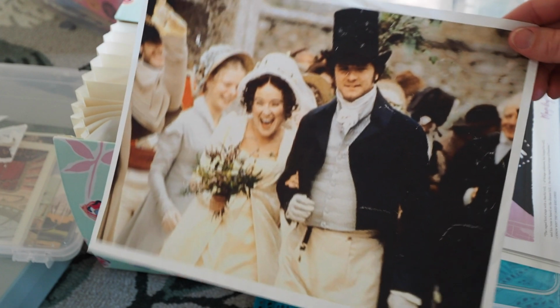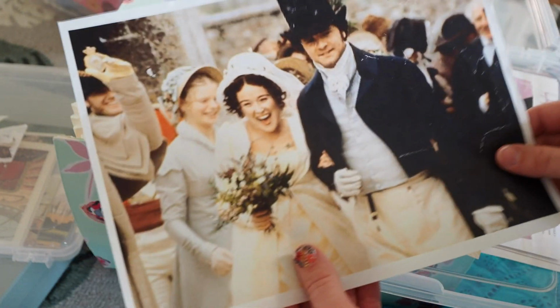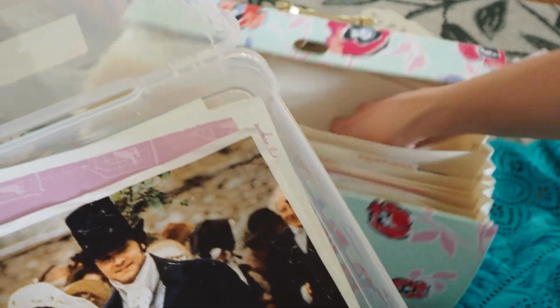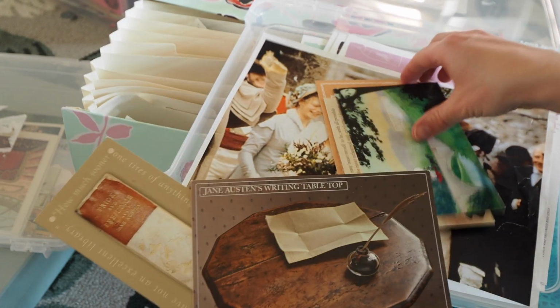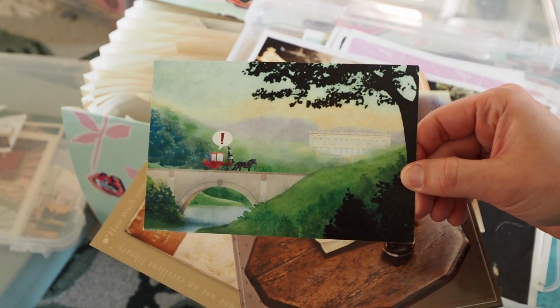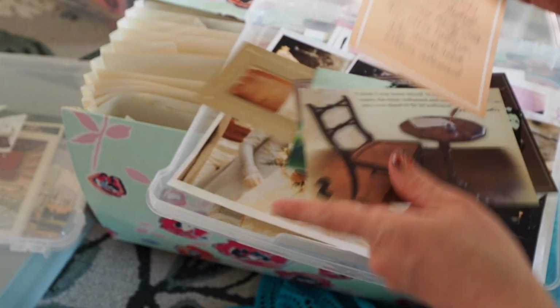This is my favorite adaptation of Pride and Prejudice, but this is a little pixelated. Should I just let this go? It's so difficult to decide. What else do we have in here? Just some more assorted Austen things. Isn't this one so funny? I love the exclamation mark when she sees Pemberley.